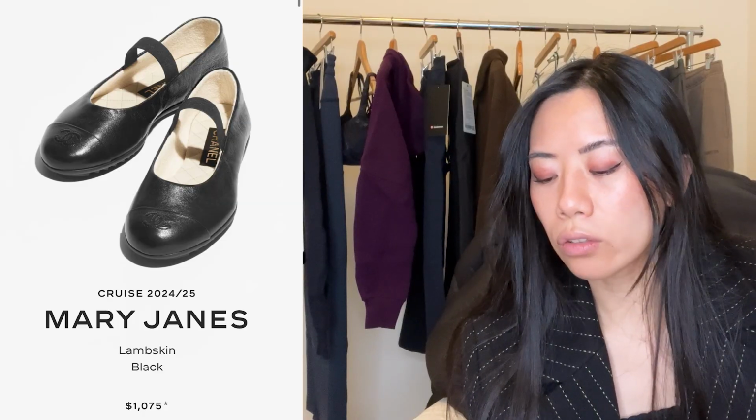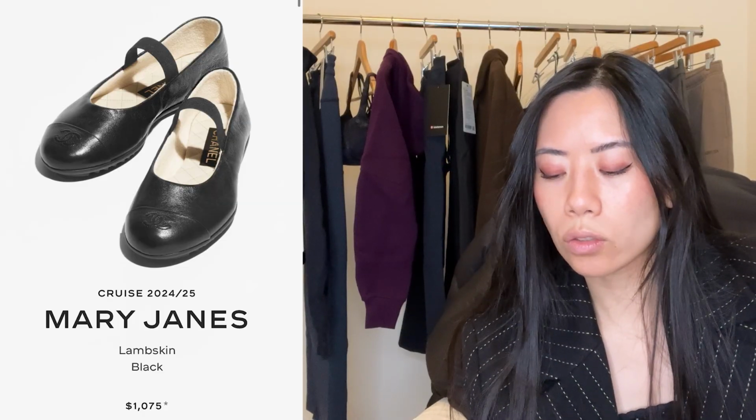Mary Janes, they're also doing something really simple this season. I kind of like how it's lined with some kind of Sherpa or a little fur. And it comes in the white too, again, super plain.